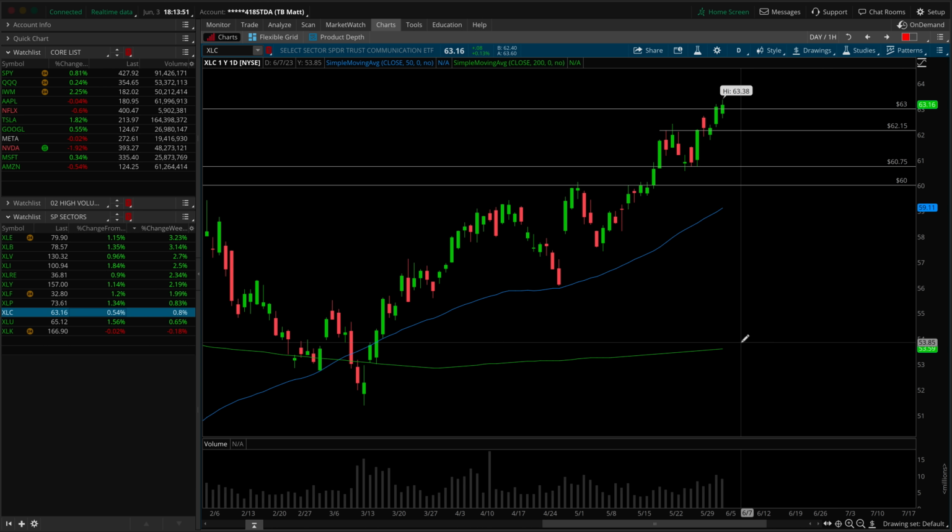XLC communications, much more to do with risk on, not as heavyweight as the XLK and XLY, but nonetheless, this chart looks bullish to me. We've just produced higher highs. We can reasonably consolidate over 62.15 and look for continuation. The only time this gets concerning is if we get a deeper pullback underneath 62.15 and perhaps a lower high underneath. It's not a problem yet. We'll keep an open mind to that.